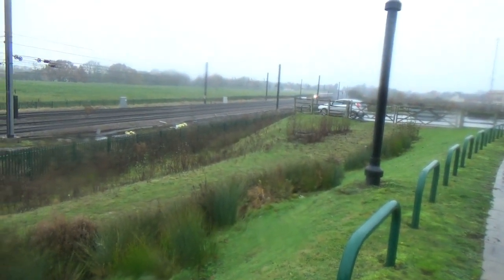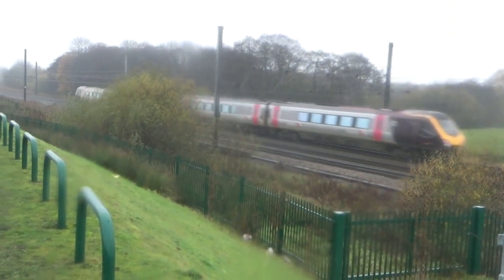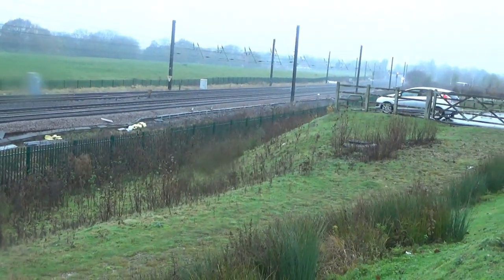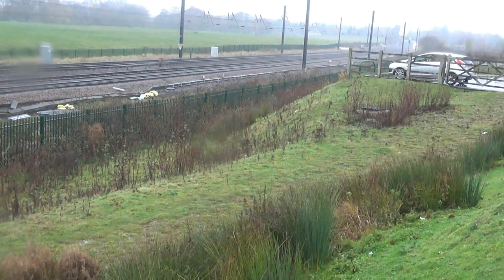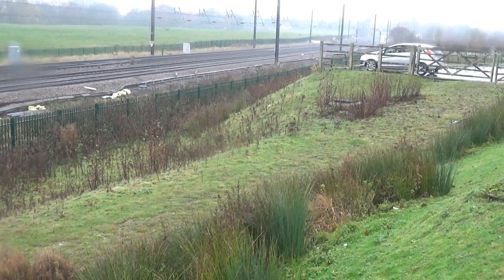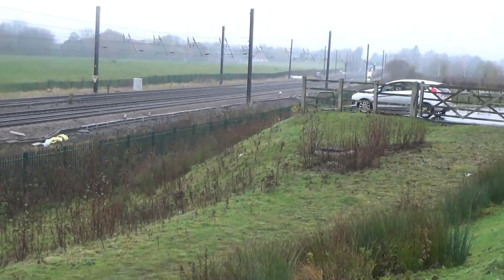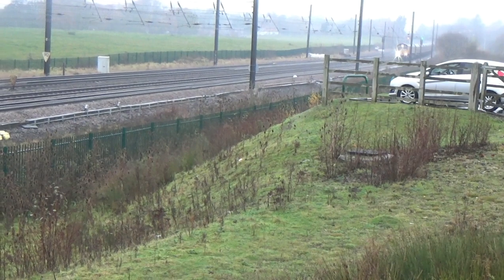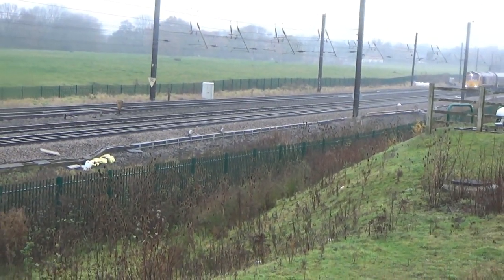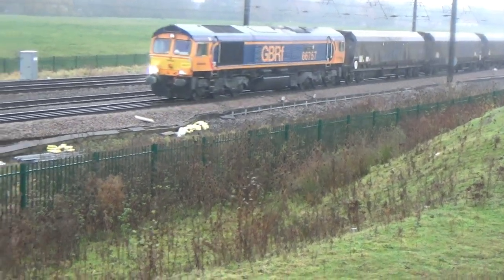Here comes a cross country. That's only been about 20 seconds since the last train came through. And we've got another one coming through, and it looks like a freight. That's because it is a freight train. There's 66. 66. 757.